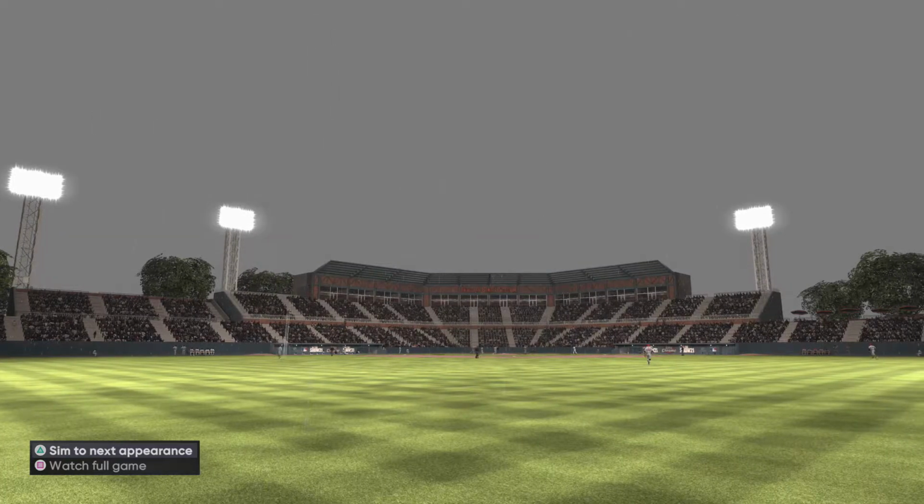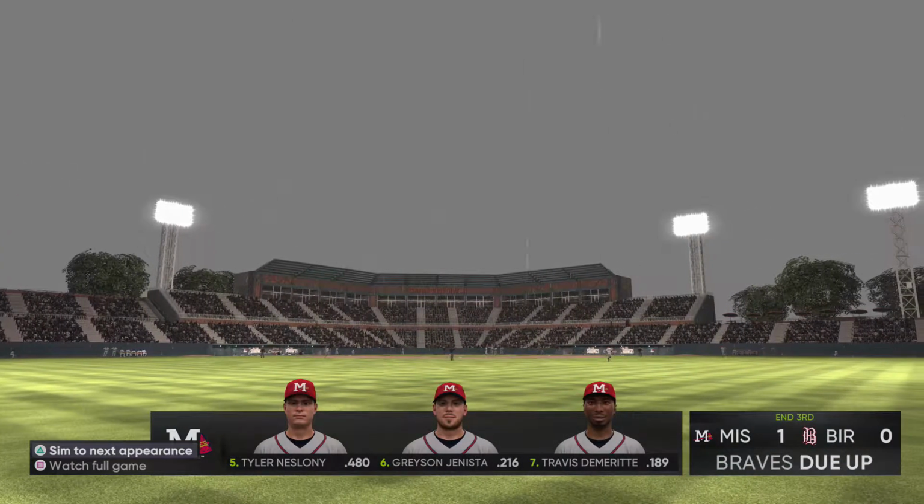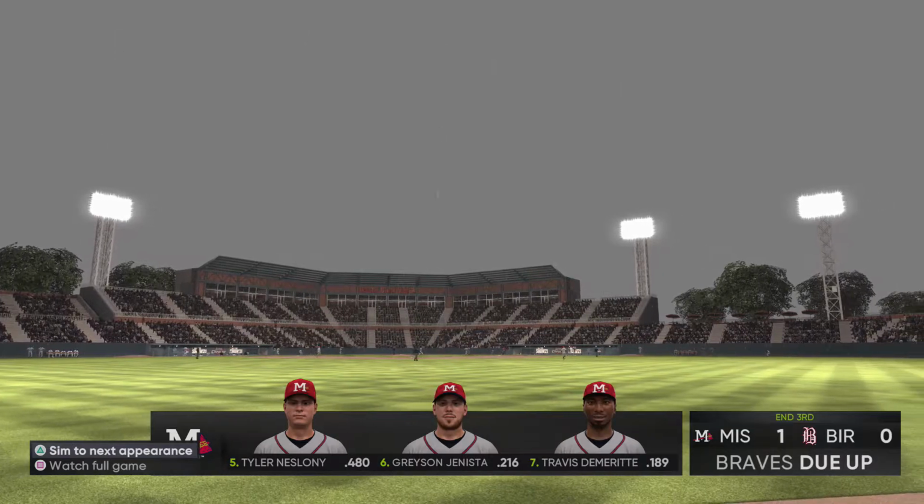No runs on a hit, no errors, and no one left. On now to the top of inning number 4. Mississippi's out in front, 1-0.